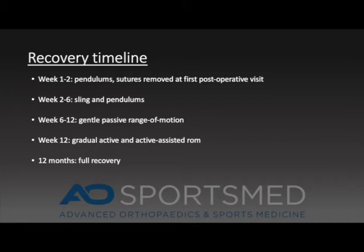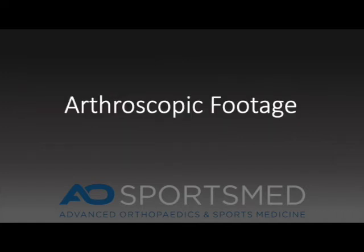Because this procedure involves the use of a dermal allograft, the recovery timeline is quite long. It can take up to 12 months for patients to exhibit full recovery.